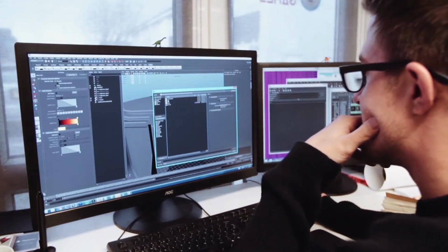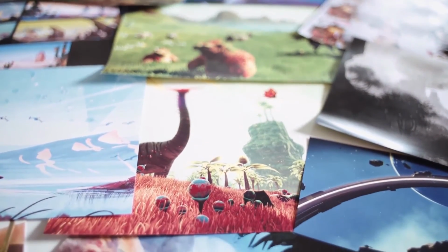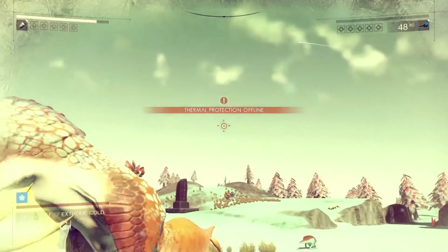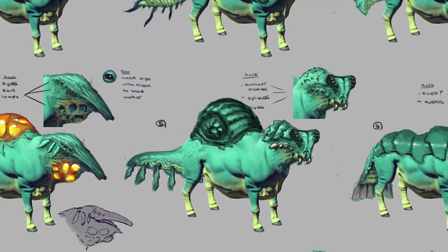The creature's appearance is directly tied into how they act and how they move around the world. A large creature will move slower, and its animation is more lumbering. And if it's a predator, you'll know it's a predator because it has more spikes, tougher skin, bigger teeth and things like that.